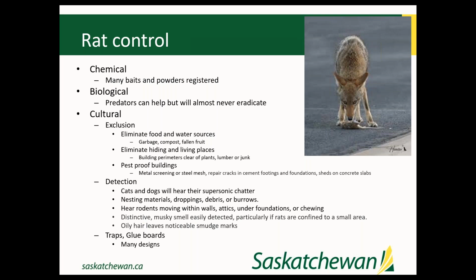Cultural control includes exclusion, so that is limiting food and water resources, and this is tremendously important. So garbage, compost, fallen fruit, anything else that they could come in contact with and exploit as a resource. Eliminate hiding and living places, and to that end, pest-proof buildings. So metal screening and steel mesh, crack repair, and put sheds on concrete slabs, in addition to a number of other techniques. But think about exclusion. Just keeping the rats out can be a really important step towards control of a population.